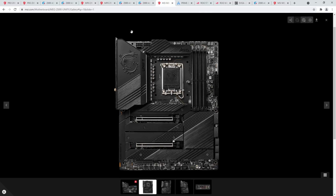So, yeah, and I'm fully aware that there's a bunch of Z690 motherboards that are at even higher prices than this, and I spent a very long time looking at them and thinking about why on earth I should recommend that you go out and spend $600 on a motherboard that isn't gonna make a difference. It just won't. So, yeah.